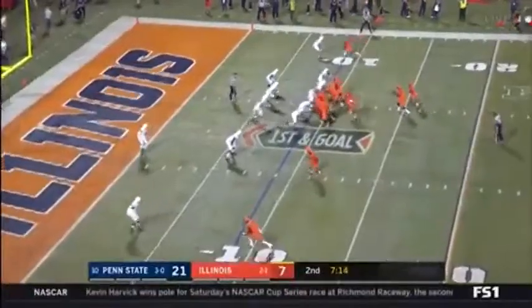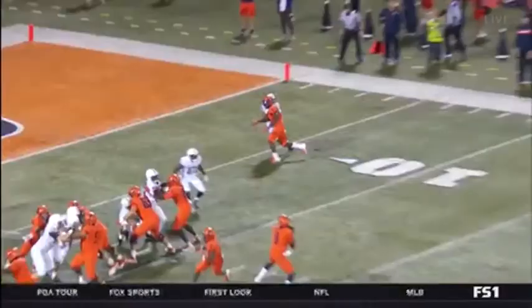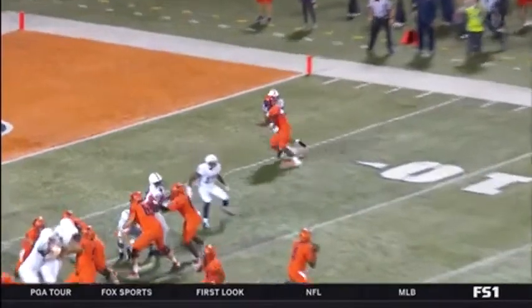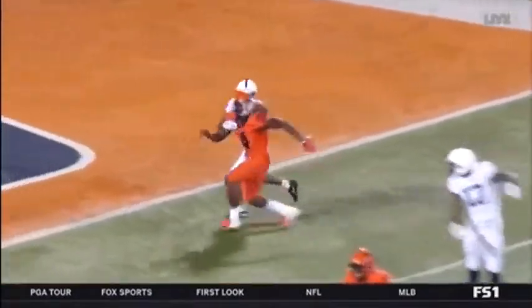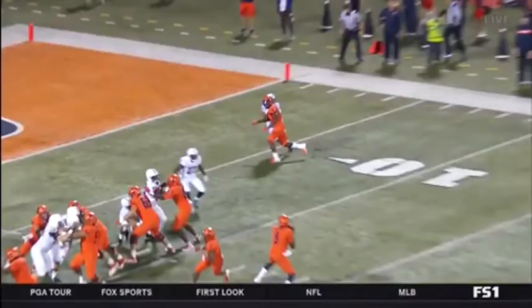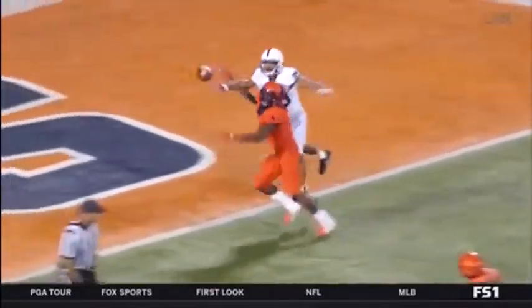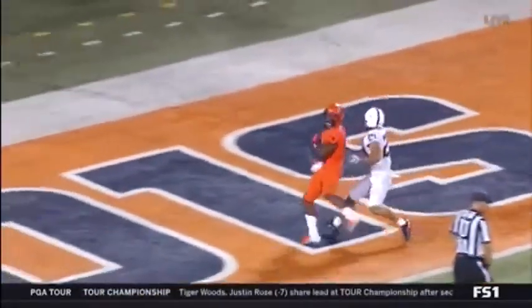This is a good call for defensive pass interference. You can see that the defender has his right arm basically wrapped around the receiver as he's going for the ball. Clearly an obvious intent to impede the receiver from getting the ball. So this is a good call for defensive pass interference. And as announced by the referee correctly, the ball will be placed at the 2-yard line for the next play.